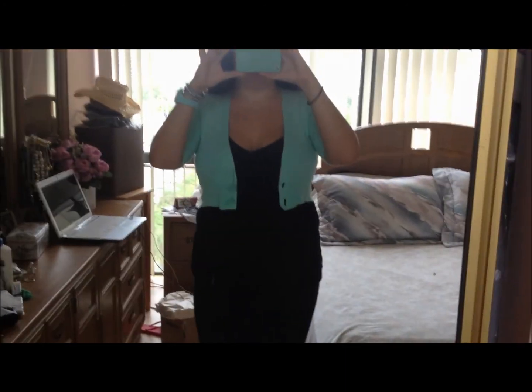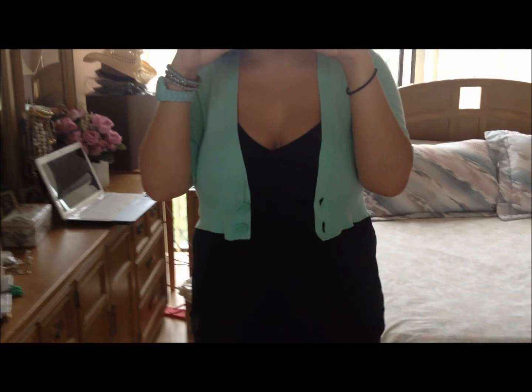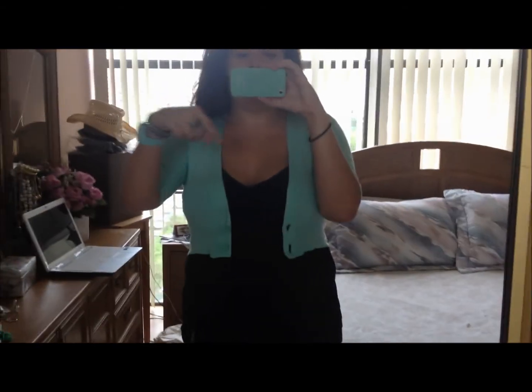Yeah, that's a mint cardigan from JCPenney. It was on sale and it was recent. So if you like mint and you like little cardigans, maybe you can find it at yours. I'm not sure of the brand, but I'll check it and I'll put the brand down below.